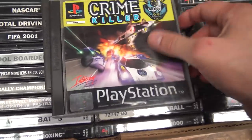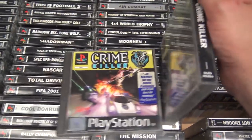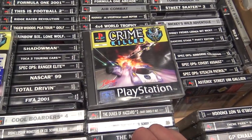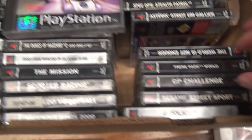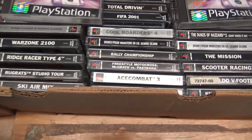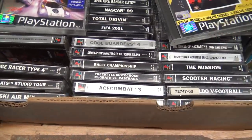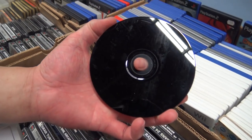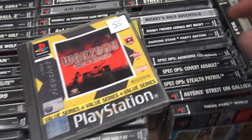It's kind of basic. I wanted to make a collection of three games for 10 euro, but I couldn't find three games. Maybe I'll pick it up later if I can find it for maybe 2 euro or something like that. Warzone 2100, that is a great game, but what the hell? Why is that game 55 euro? Oh, my buddy found a couple of games, but they are all scratched up. So that's the reason why they are just cheap.